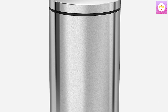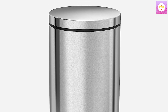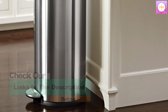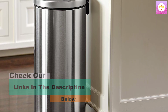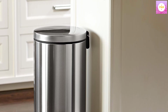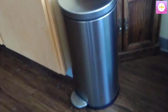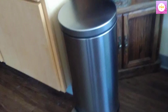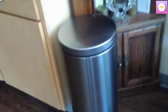Strong steel pedal. Engineered to last 150,000 steps. That's more than 20 steps a day for 20 years. Silent close lid. Patented lid shocks technology controls the motion of the lid for a slow, silent, quiet close. No banging or loud noises. Slim profile hinge. Slimmer than traditional hinge, it allows you to place the can closer to the wall. Stay open lid. The lid stays open for as long as you like. Perfect for longer chores.